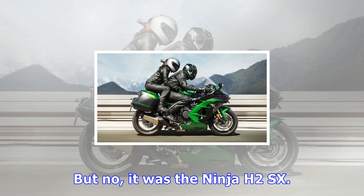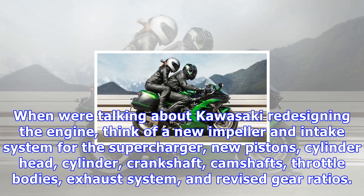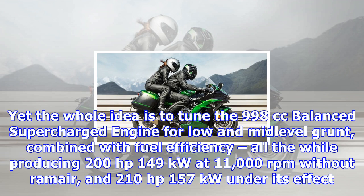To put it simply, Kawasaki has taken the road-legal H2, redesigned the engine enough to make it less hysterical and more practical, and thrown in an impressive collection of electronic and mechanical gear, all designed to change the way we see long-distance hauling. When we're talking about Kawasaki redesigning the engine, think of a new impeller and intake system for the supercharger, new pistons, cylinder head, cylinder, crankshaft, camshafts, throttle bodies, exhaust system, and revised gear ratios. At least it gets to keep the H2's slipper clutch.